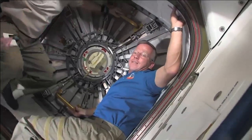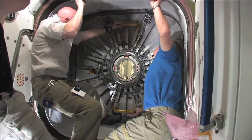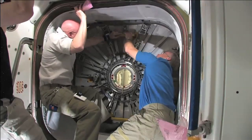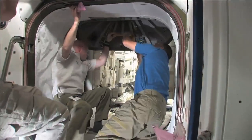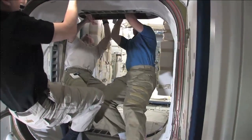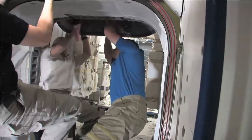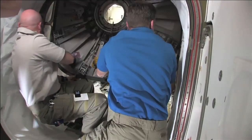Ready? I don't have a camera. Oh, yeah. Woohoo! It's nice and cool. Yeehaw! 5:17 p.m. Houston time. The hatch is opened into the Permanent Multipurpose Module, the final pressurized module of the U.S. section of the International Space Station.